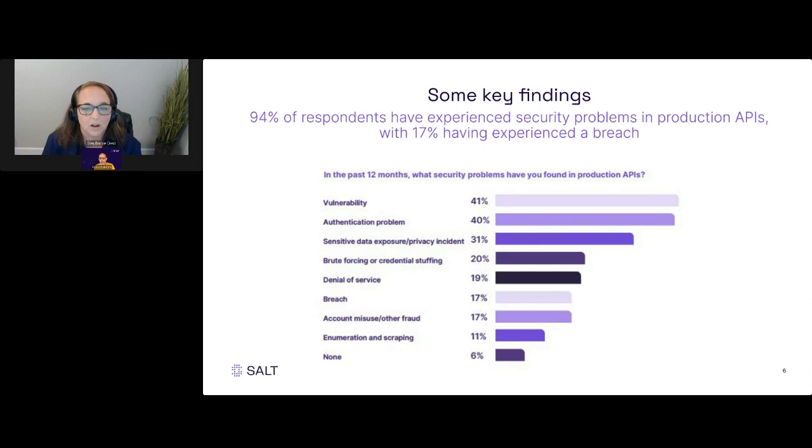I wanted to share a couple of key findings, again related back to the OWASP Top 10, which illustrate why this whole topic that we're discussing today is important. One of the questions that we ask is, what have you found in terms of security problems in production APIs over the past year? And 94% of our survey respondents had experienced a security problem in their production APIs. Importantly, 41% had experienced a vulnerability, but even more scary, 17% had experienced an actual breach.